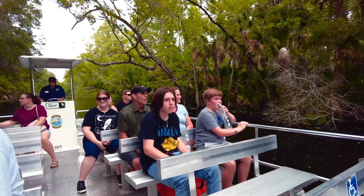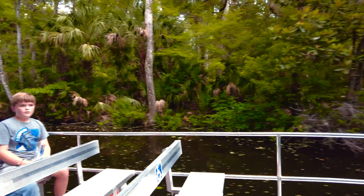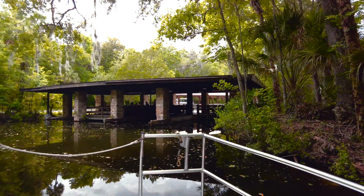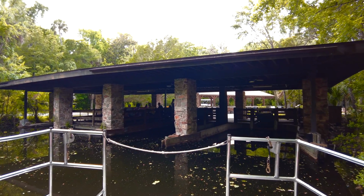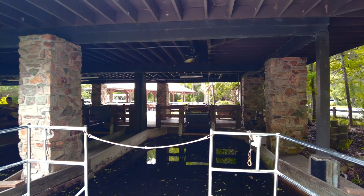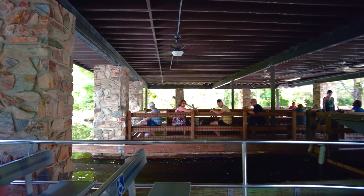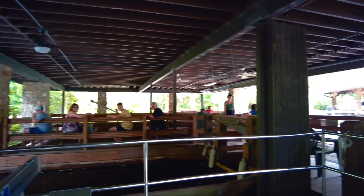As we make this last turn here to the dock, I'd like to get everybody to bring their arms and hands inside of the boat, please, because we're going to be getting a little close to some of this brush, and it's going to be a little tight fit for this boat in here. Hang on.